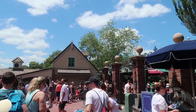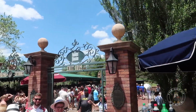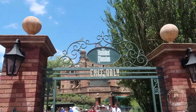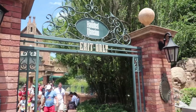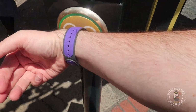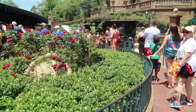It's time for our first ride. Where else do you go? Ride number one, the Haunted Mansion. Okay, come on in. Oh my goodness, the Fast Pass line is all the way back here.